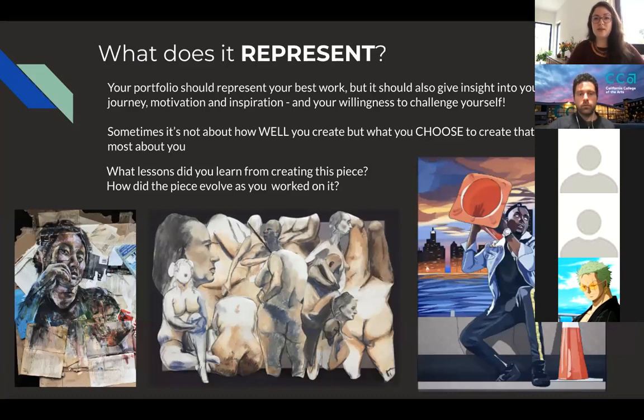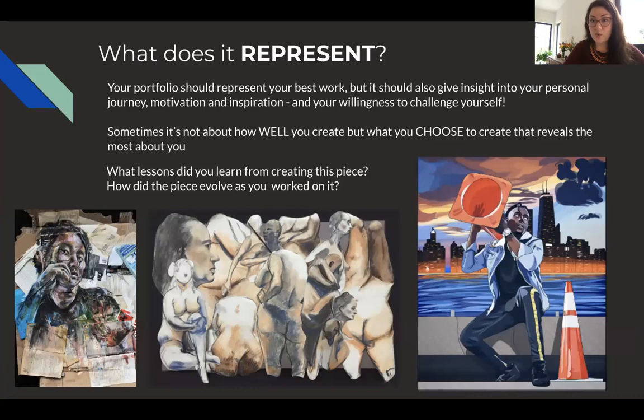So what does it represent? Your portfolio should really represent absolutely your best work. So we want to see the work that you have developed over this period of time that really shows your skill set and also your creativity and your personal voice. So we really want to get to know you. We want to know what inspires you, where you come from, the things that have influenced you in your work. And it is definitely about skill, but sometimes it's not always about how well you create it, but what you are choosing to create that really tells the most about you. We want to know what lessons you learned from creating the work, and evolution of work is really important as well.